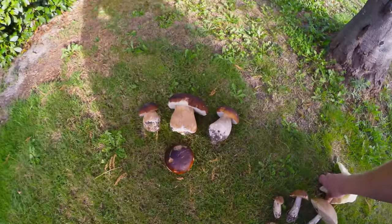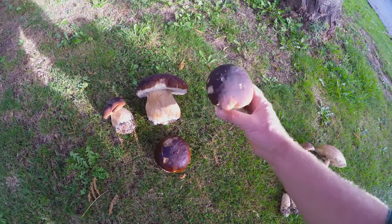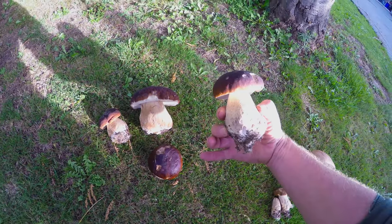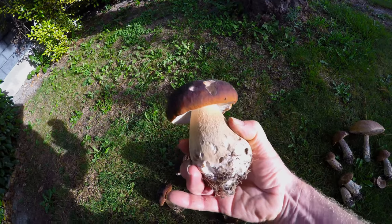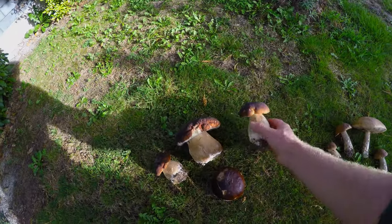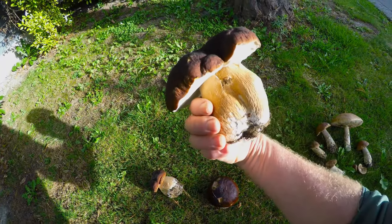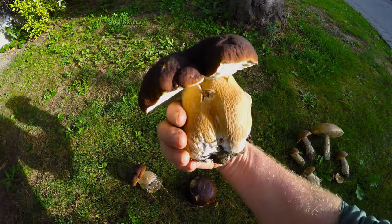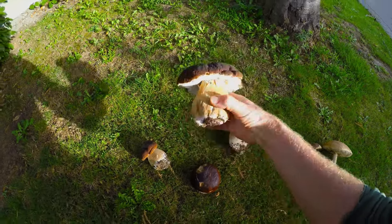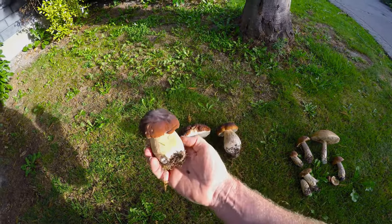I've just been out foraging and look at these beauties. Porcini. That's the genuine article. They've been a wee bit eaten by the bugs. That's a beauty, look at that. Be a good pound weight. Beautiful white pores, netting effect on the stem. Heavy.